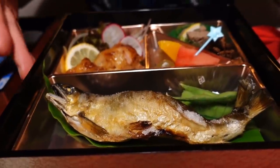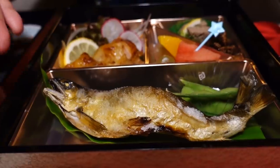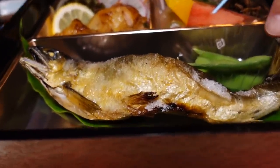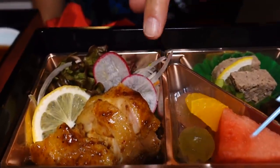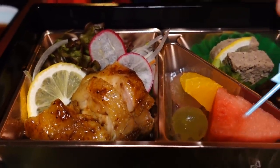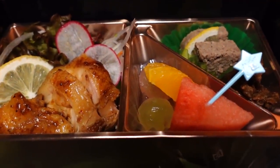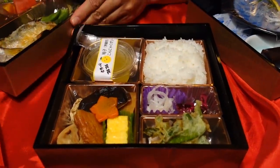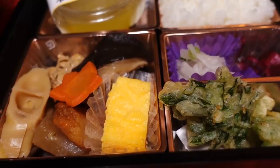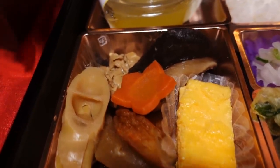Okay, second layer. Ooh, look at that. So that you see is ayu. This is the local freshwater fish, and ayu is in season. You got some boiled edamame soybeans. I think that's teriyaki chicken with some vegetables here. That is a pate made of the local boar, I believe. Finally, we have the simmered local vegetables. I see shiitake mushrooms, carrot, fish cake, konnyaku, takenoko.